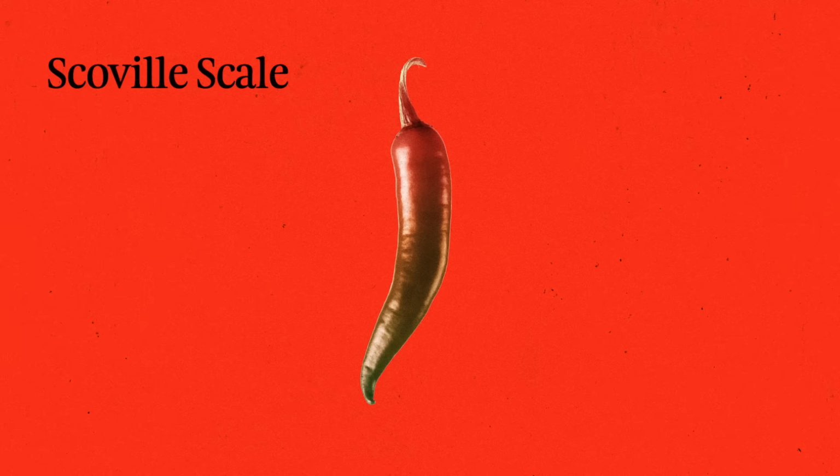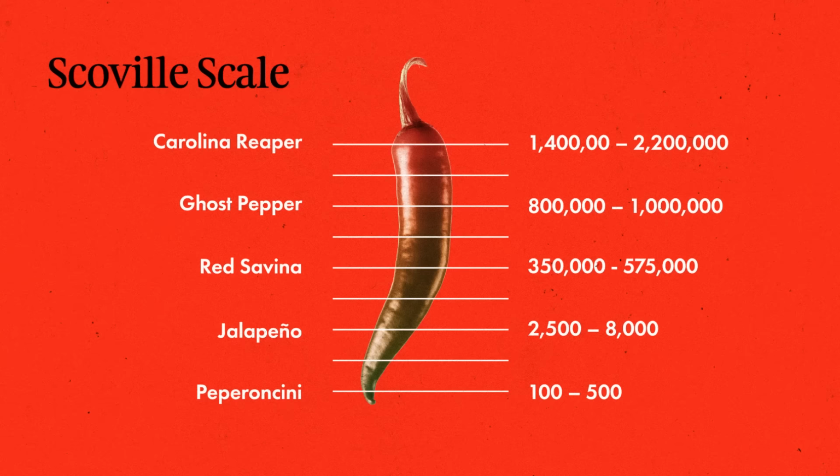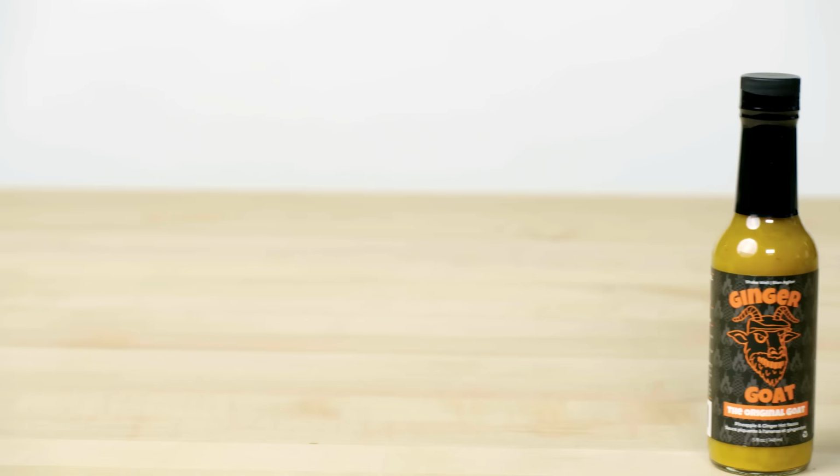A jalapeno is somewhere around 3,000 to 5,000 Scoville heat units. Ghost pepper, maybe up to 1,000,000 Scoville heat units. So this is right about in the middle. The next one we're gonna try comes all the way up from Canada. It's the Ginger Goat Original.